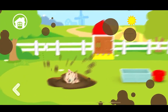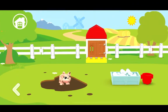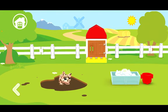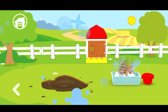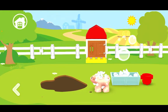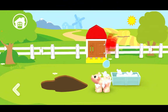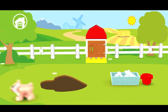It's a pig. The pig jumped into a puddle of mud. And now the pig is dirty. Let's wash it. Put the pig in the bowl and wash. Then water from the bucket. The pig is clean.